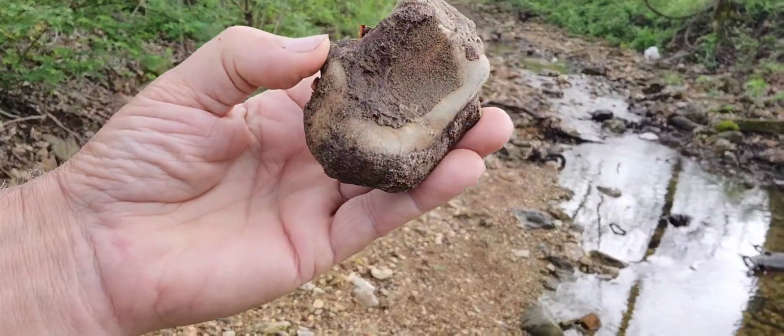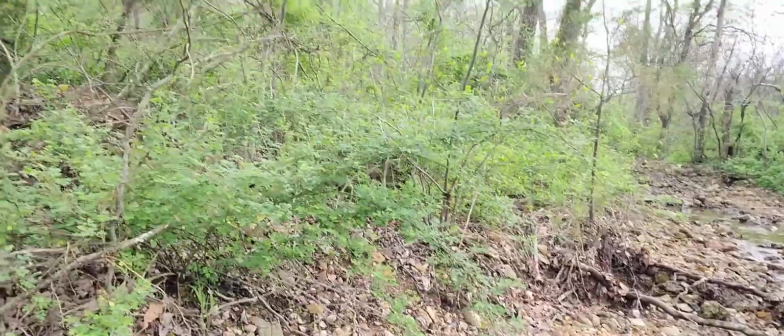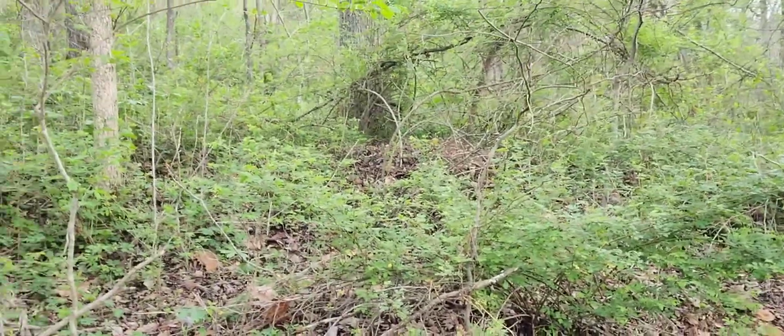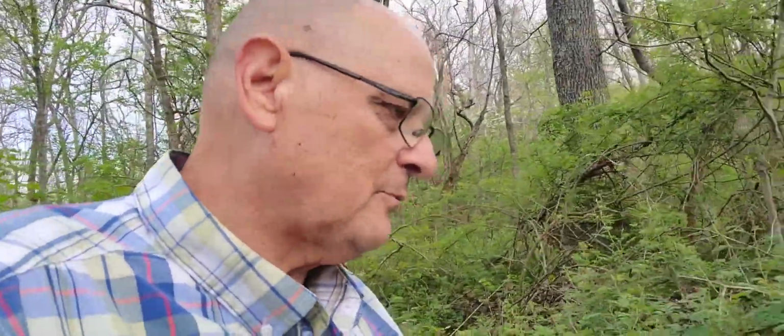See? Well, that's just a show of some of the things we got back here. I get a look around and see so much stuff.